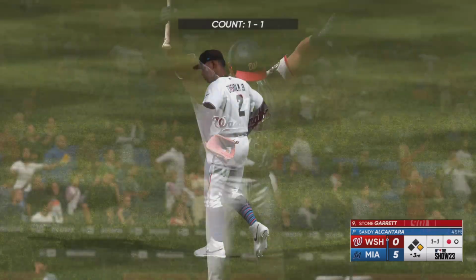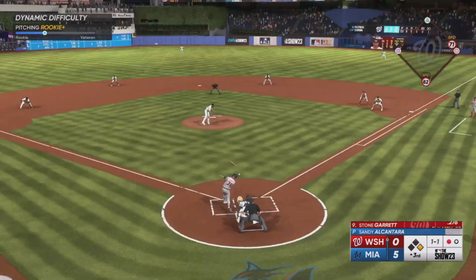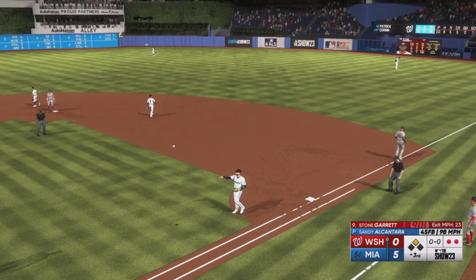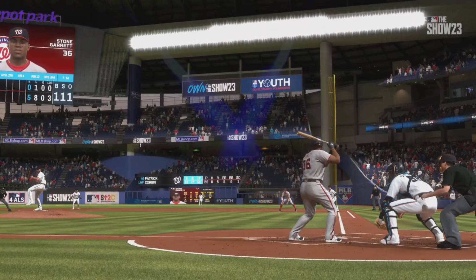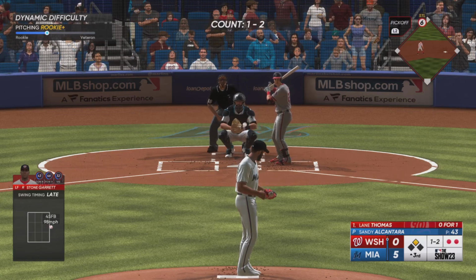Batting 9. The left fielder. Stone Garrett digging in for the Nationals. Garrett. Now he breaks his bat. And there are 2 outs. Well, that actually works out for the hitter. If it's not a broken bat, it's hit hard enough for a double play. But with the slower roller, defense does a nice job at least getting 1 out of it.